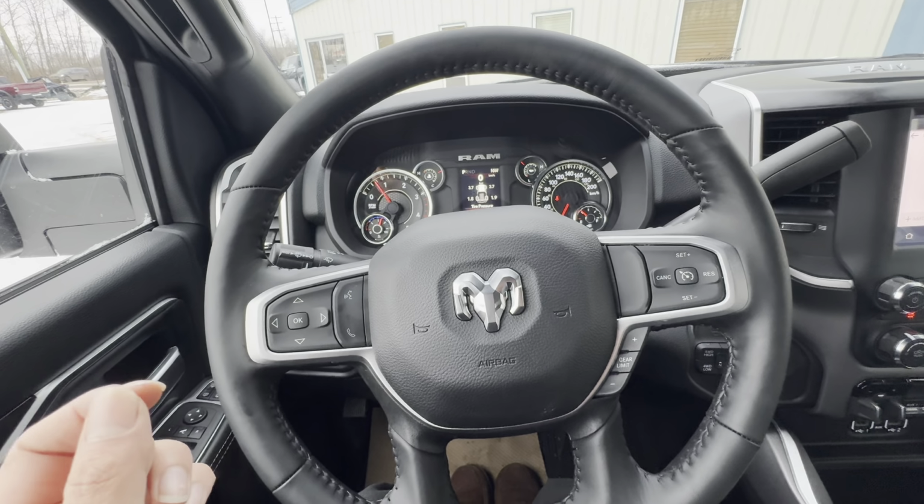Then we have our display settings, safety and driving assistance, which shows all of our safety and driving assist features here. So this one doesn't come with too much because it does seem to be more of a work truck than anything. But we have our rear seat alert, which I'm honestly going to turn off. I'll save you the trouble. No one ever really cares for that.